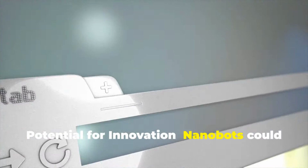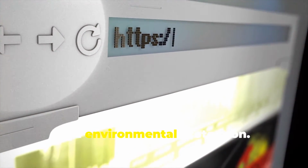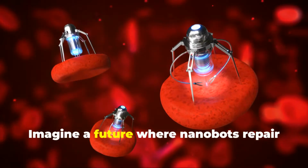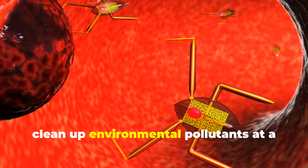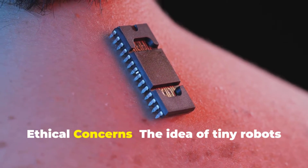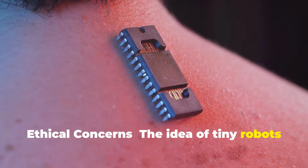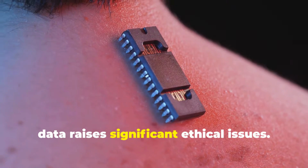Potential for innovation. Nanobots could lead to breakthroughs in fields like medicine, materials science, and environmental protection. Imagine a future where nanobots repair damaged tissues at the cellular level or clean up environmental pollutants at a molecular scale.